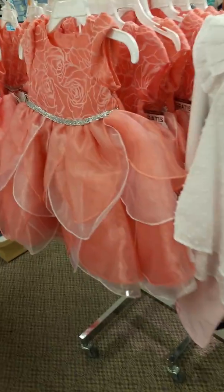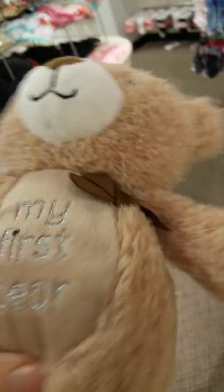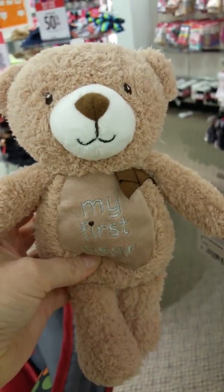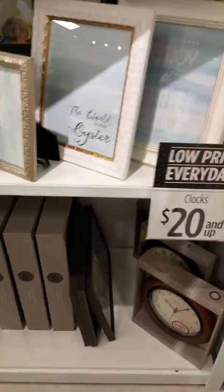How adorable are those? So cute. Look at this. This is adorable, and it's got a little ringer in it. I love it. I could use a new vacuum. These are pretty nice. Luggage, do some traveling. It's kind of fun shopping by myself, with the kids at a birthday party. Coffee, please. Yeah, that's right.